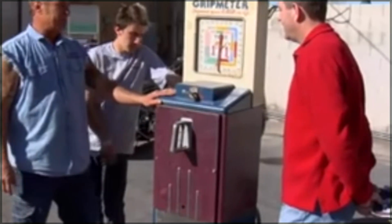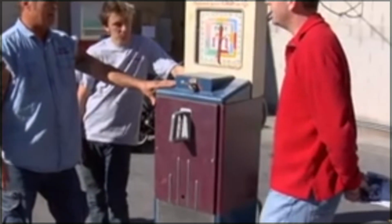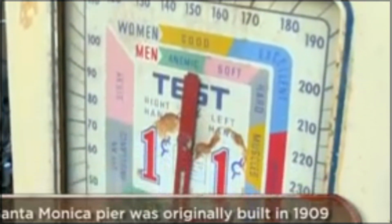I came to Rick's today to get my American grip meter from 1947 restored. I've been collecting arcade games for quite a while, so I really wanted to get it restored and add it to my collection. Where'd you find this? I picked it up in California, and I was told it was on the Santa Monica Pier for a while. Oh, wow. Years ago, yeah. The piers, I mean, they were known for a lot of arcade stuff.